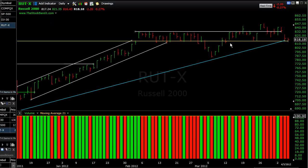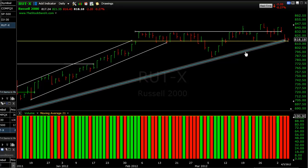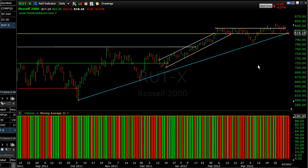For the Russell, we've seen these two levels really be important, and they are still in play. 815 is where this yellow line is. And currently we're holding just above that after testing it the last couple of sessions. And then we've got this white line up here at 833, which again, we've made a couple of attempts to clear, and in each case they have failed. So every time we've gotten through 833, we fall back into this range between 815 and 833. We're also hugging this uptrend line that goes all the way back into October. And so that's a key trend line right there.